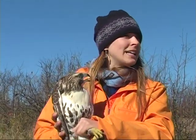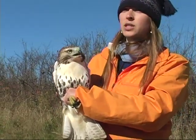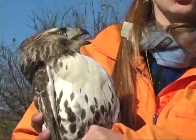Now, red tails are really interesting. They do have a lot of color variation. You can have light morphs, dark morphs, Harlan's, and Krider's.